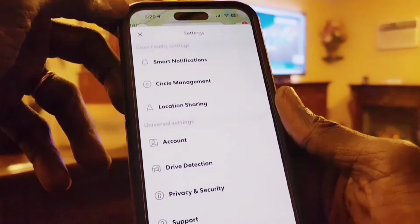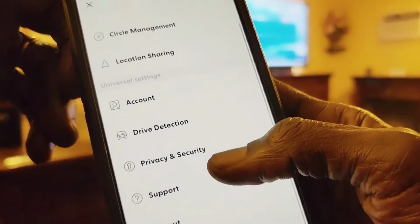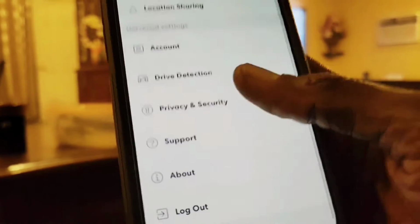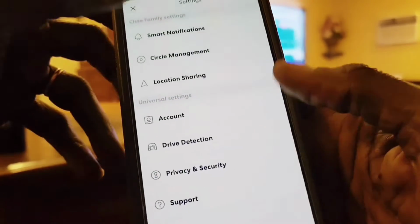When you go to settings, you can set up your account and your profile, and also read the privacy policy and all this, and also support. You can contact support, and also drive detection. It is a very amazing application, man.